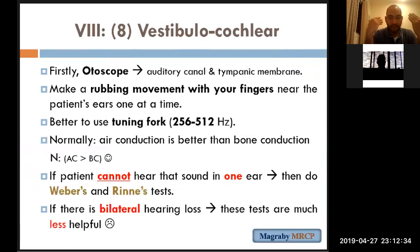For hearing, we need to check firstly the external auditory canal by otoscope to check the auditory canal and the tympanic membrane, which is out of the scope of the exam. Then we need to check the hearing. Simply, you can ask the patient frankly, can you hear me? He will say yes, but you cannot identify if he can hear you by one ear or by two ears, or whether the hearing is intact or impaired.